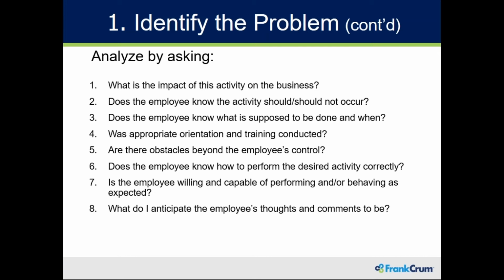In other words, do you have policies that they are violating? Do they even know? You'd be surprised how many employees don't really know that they're doing something wrong, maybe because they didn't understand the instructions. Does the employee know what is supposed to be done? Have they been given clear instructions? Or was the orientation and training conducted appropriately?